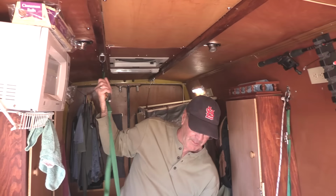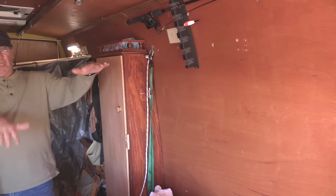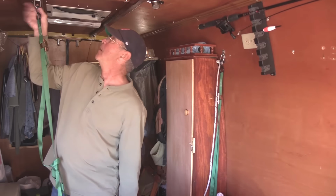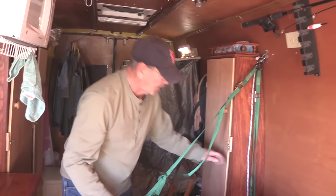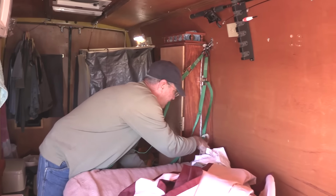Just hook them in there like that, and then of course you bring the bed up. That way it would be more level, and it wouldn't put so much strain on the strap from here to there. Right. Yep. Got unhooked.